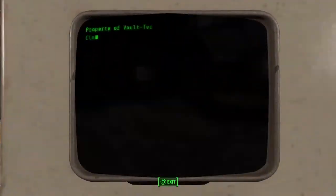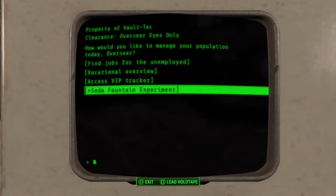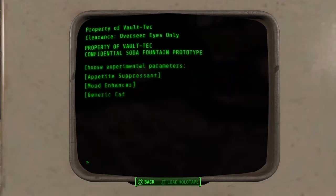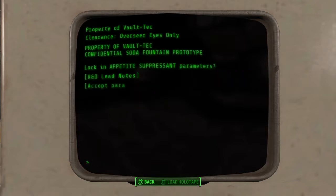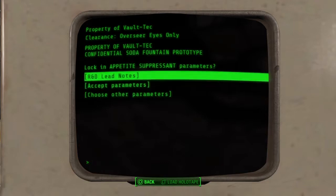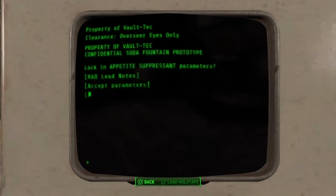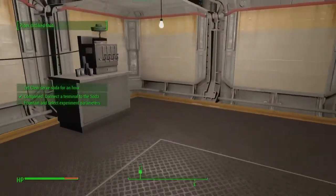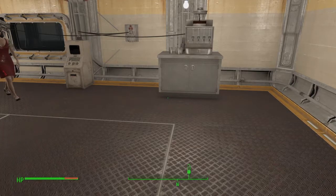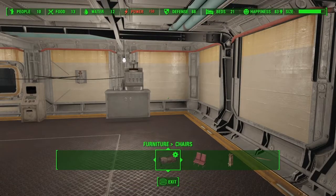Now we gotta set up the parameters. So the first parameter is gonna be appetite suppressant. Alright, so let's do that one. Notes, if you guys wanna read it, there it is. Save these parameters. And let's have some drinks. I'm just gonna sit down and watch him serve the drinks.